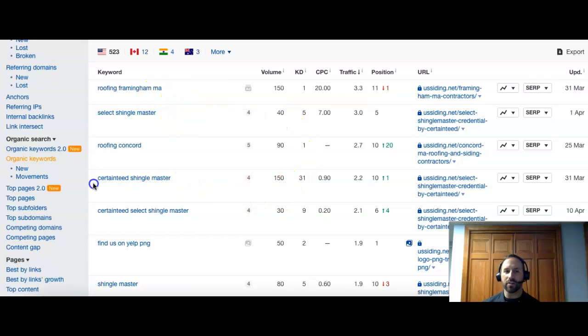So this one here, Shingle Master. The volume on that is 150, so you may think that's a good one. However, this one is not specific to a certain location. So this is going to be a national search word. That means you're going to get people from all over the US, not just Massachusetts. So it's not as valuable as one that has, say, Framingham or even just MA in it. So at least it's Massachusetts where you guys work. And so ideally you want to be in the top 3.